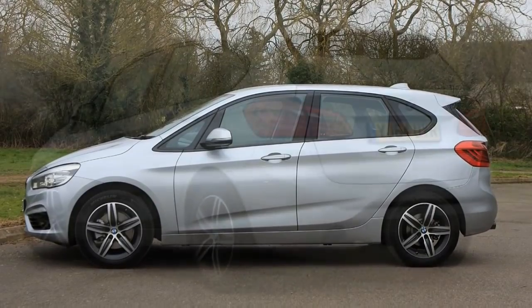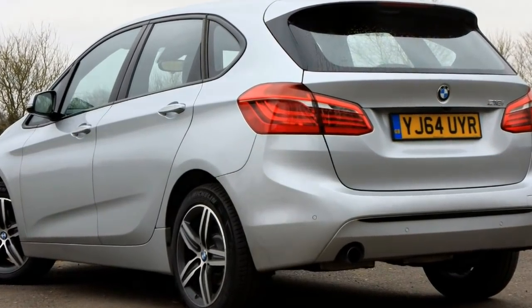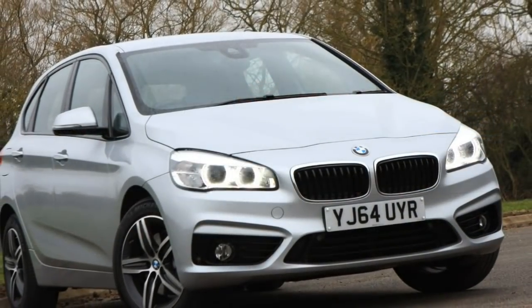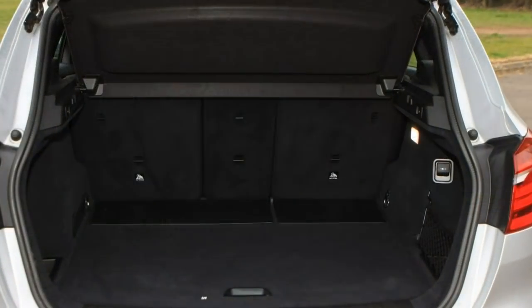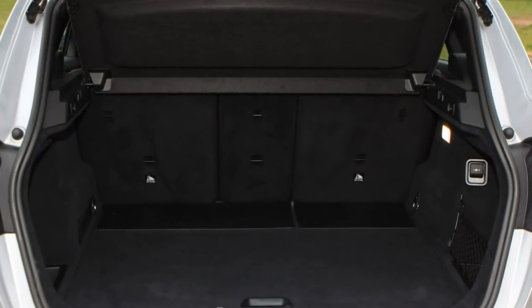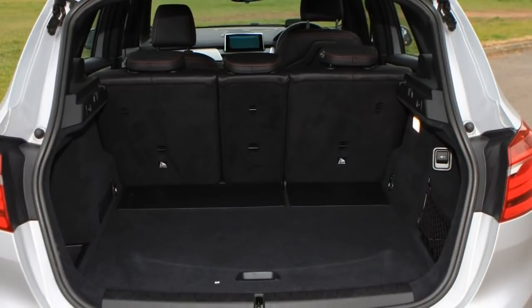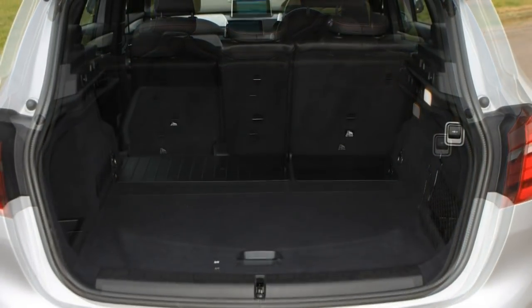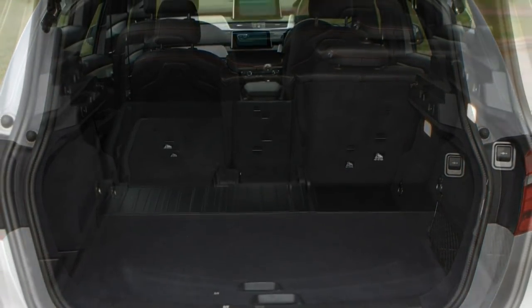Gearboxes. There are 3 gearboxes to choose from, the especially smooth and efficient 8-speed automatic, and then for 3-cylinder engines a 6-speed version. Those who would rather swap cogs themselves may choose BMW's 6-speed manual gearbox instead, which is easy to use with a short throw and relaxed shift action.